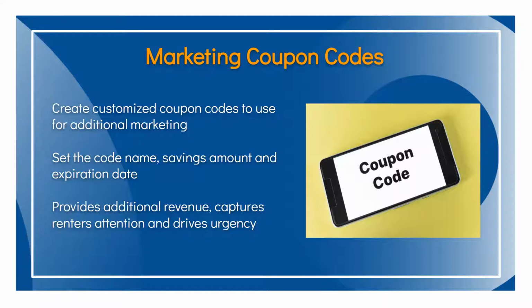Again, like the abandonment email coupon codes, it captures the attention of someone looking to rent a unit and drives urgency to reserve and move in. Most digital marketing agencies do not have the ability to offer them, but Click and Store Online Rental Suite has the capability for your facilities to create it and implement it.